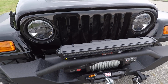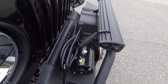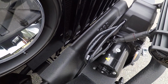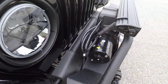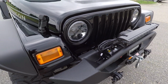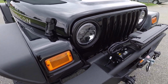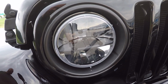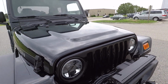All of your connections are soldered, heat shrunk, wire loomed, professionally run. As you can see, they're not just going through the front grill. They're hidden, run very well, just a nice clean look. Not a lot of wires going every which way. These LED headlights look great with the black look to them. They're also extremely bright. You see much better at night than with your stock headlights.